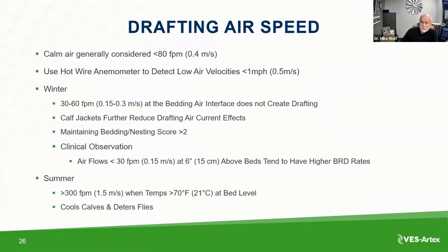So I like to target between 30 and 60 feet per minute at the bedding level. That is not going to create a draft on the animals. Adding a calf jacket is going to increase any sort of drafting effect, and the bedding score, if you do use a calf jacket, is going to bump up one value.